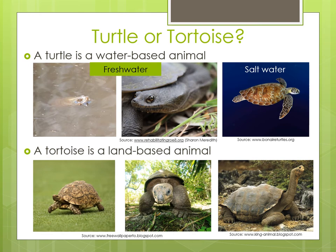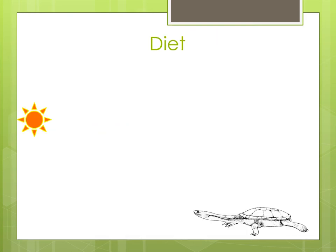A tortoise lives on land. They have big clumpy feet and much more rounded shells. No tortoises live naturally in Australia. Southwestern snake-necked turtles are considered the apex predator in the aquatic food chain, which is why they prefer to remain in the water whenever possible.